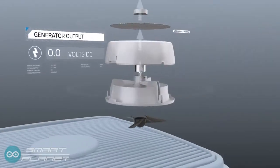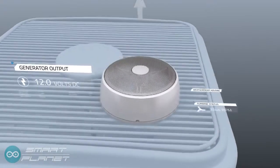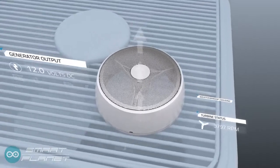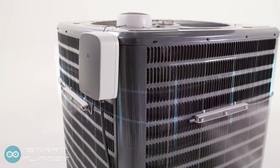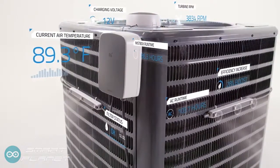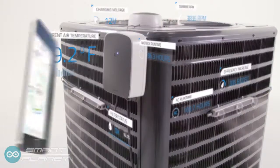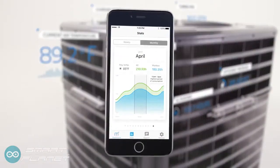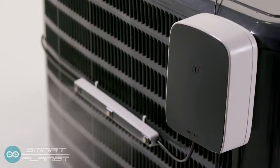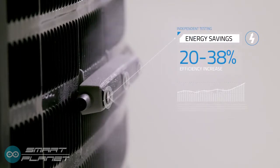And to allow Mistbox to operate autonomously, we have created a wind turbine generator that charges Mistbox whenever your AC is running. By monitoring AC usage and the environment around your unit, Mistbox continuously optimizes its performance to maximize savings. And you can track all of this information right in our app. Independent third-party studies have proven that Mistbox can save 20 to 38% of energy costs.